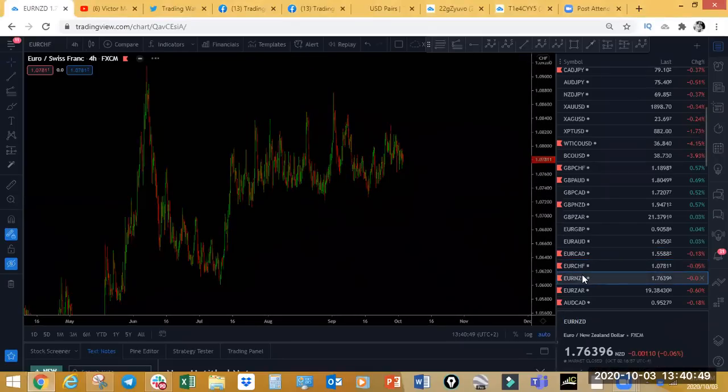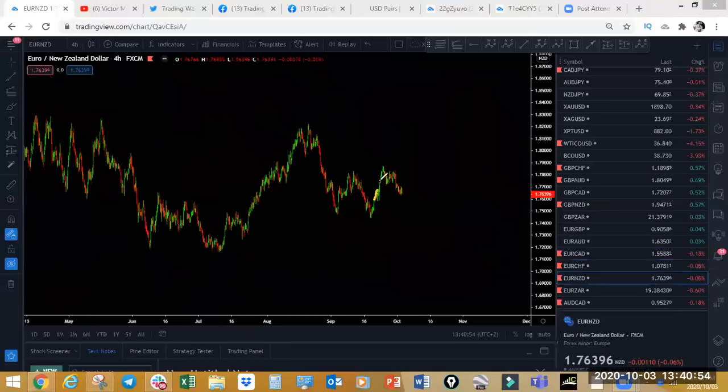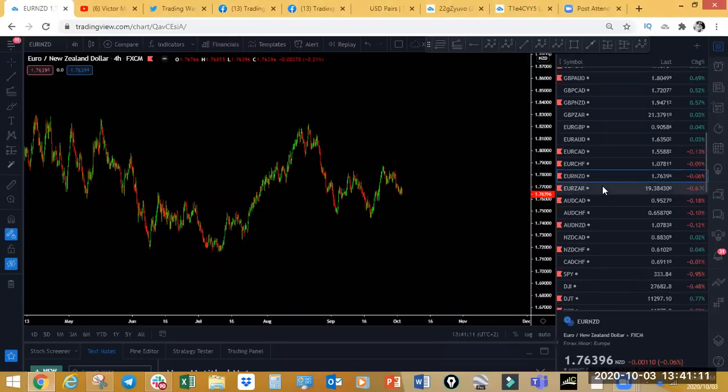Euro New Zealand, we're already in the trade on this one. I've shown you during trade setup how we forecasted the move to the upside. We didn't trade this upside. What we are trading now is this downside, because this downside is a bigger move, which will be something like this. Okay, so we're already running risk-free on this one. This is Euro New Zealand. We'll be trading this one to the downside. Any continuation pattern to the downside is a confirmation for that trade to the downside.